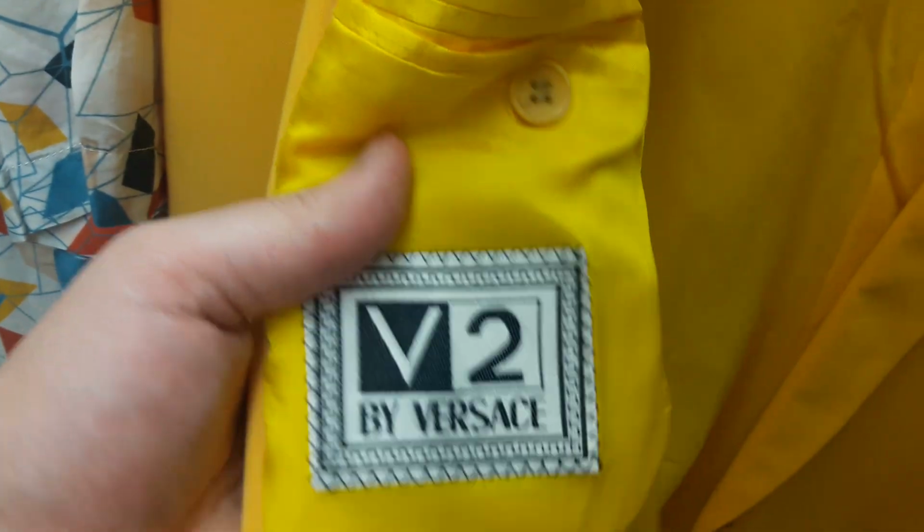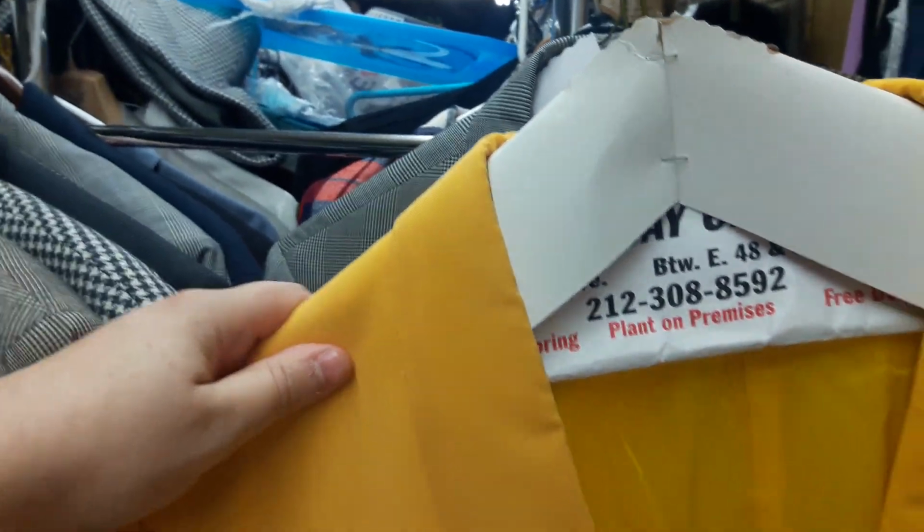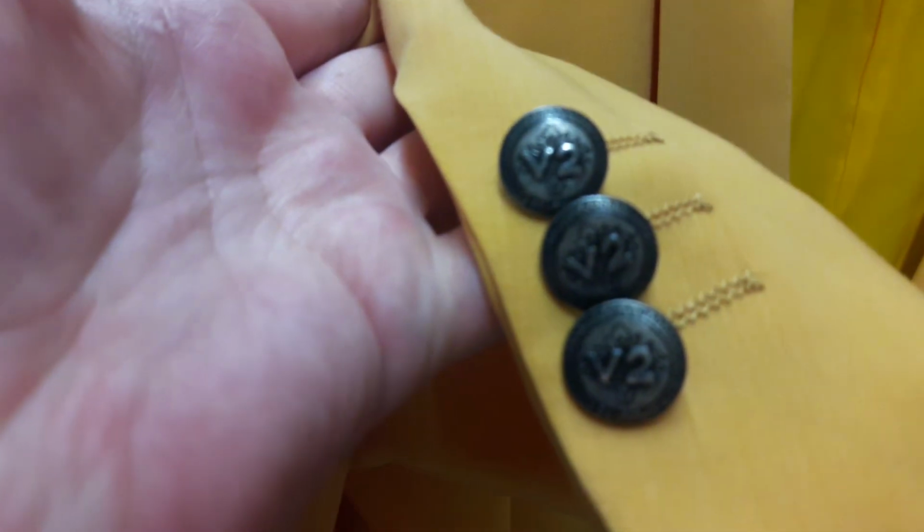Here's a really sharp 90s Versace, maybe late 90s. I don't know if it's quite like the other one before his death. This is the V2 model. This line does pretty well. It's not the higher line. The other line, the Versace Couture, is higher up. But some of these do well. I just hope this yellow, it's going in and out, I hope when I take the pictures that it will come out. It's nice that the buttons have V2 on them.